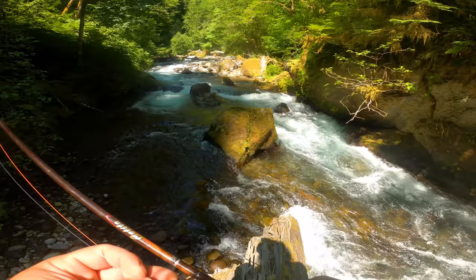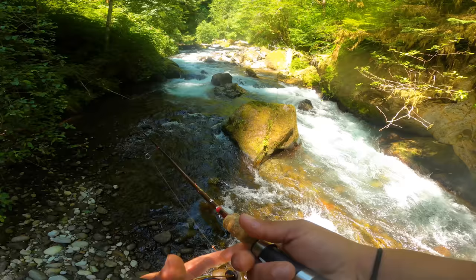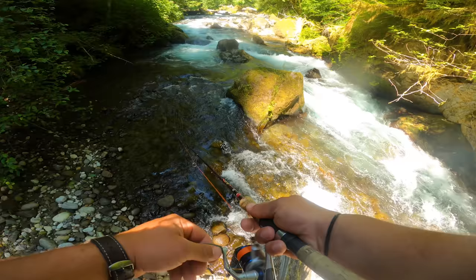Got a pretty neat little pocket over here. Anyone home? Nope. I'm gonna toss one right over the base of that fall. Right there. Perfect cast. Nobody home.